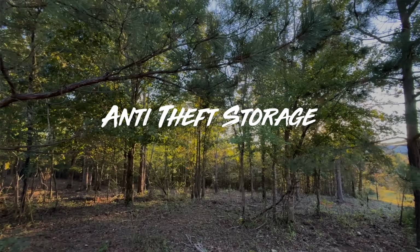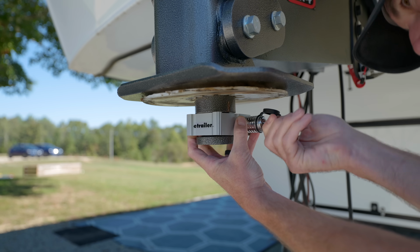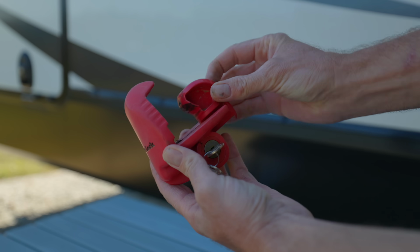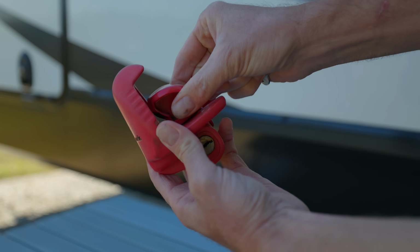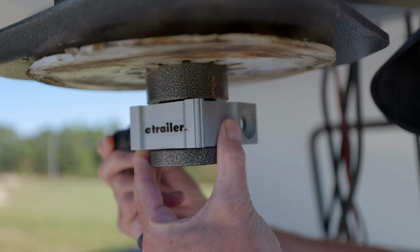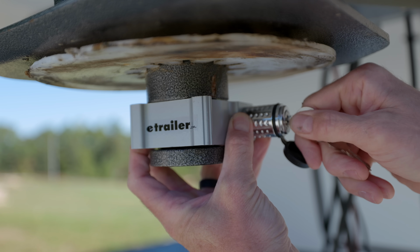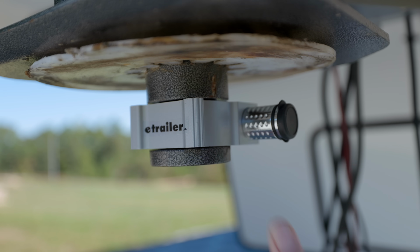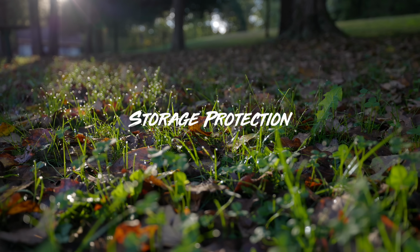Now, this one's pretty simple and it's pretty self-explanatory as well. It's a lock for your towable RV, for a fifth wheel or a travel trailer. If you're going to be putting it in storage, having that extra little peace of mind knowing that you've done everything you can to deter thefts from making your RV an easy target, having that lock on there can help protect your RV while it's in storage. And the next two that we also have are storage for the RV.